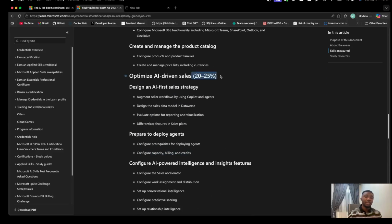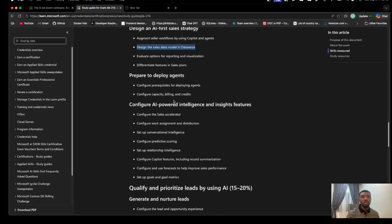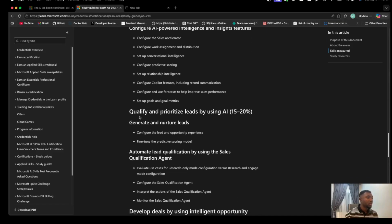All of this is expected so that you have an idea to be able to meet up with the 20 to 25%. Once you're studying on the Microsoft Learn, you now know what to focus on. Our advice is to just pick each of these, because each of these are topics in the Microsoft Learn on AB-210, right? So you just go straight into them, have a good understanding of them, and prepare for the examination.